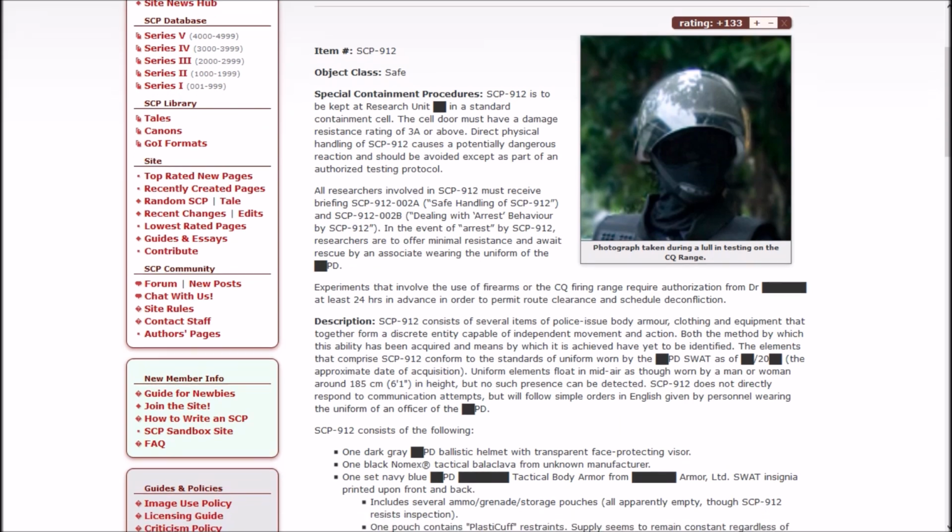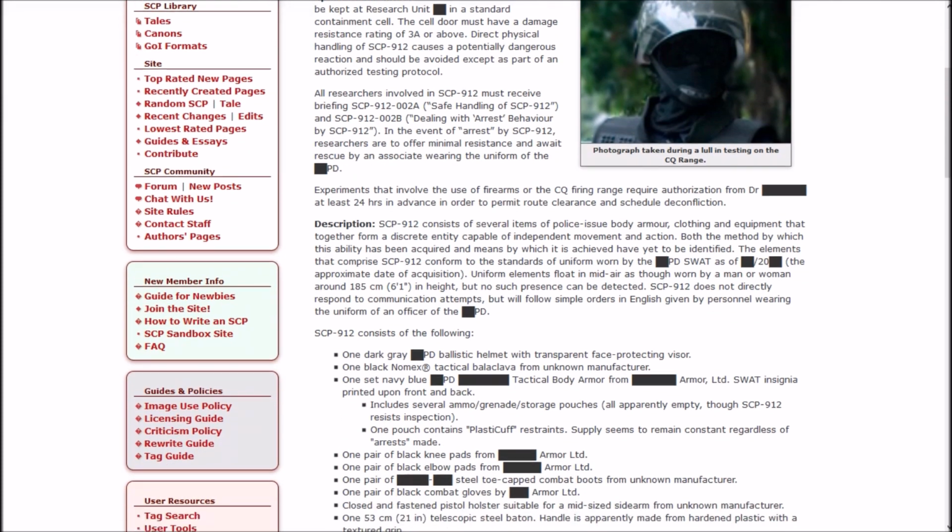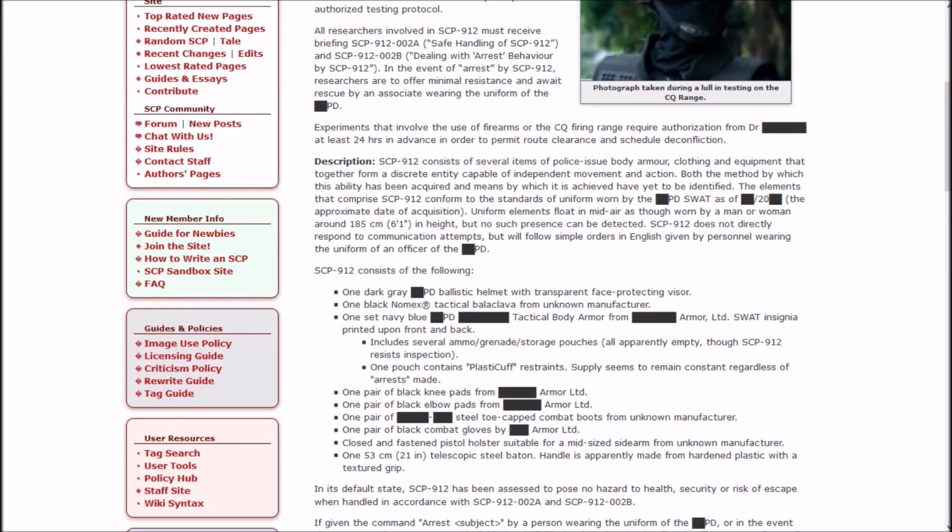All researchers involved in 912 must receive briefing on 2A, safe handling, and 2B, dealing with arrest behavior by 912. In the event of an arrest by 912, researchers are to offer minimal resistance and await rescue by an associate wearing the uniform of blank PD. Experiments that involve the use of firearms or the CQ firing range require authorization from Dr. Somebody at least 24 hours in advance in order to permit route clearance and scheduled deconfliction.